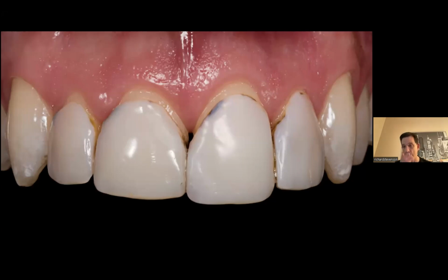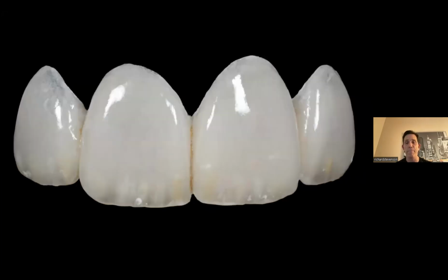The case is probably done with composite. I don't really know if it was direct or indirect. You really don't always know. You think you know, but it's not always true. But a case like this, you don't know what's underneath.